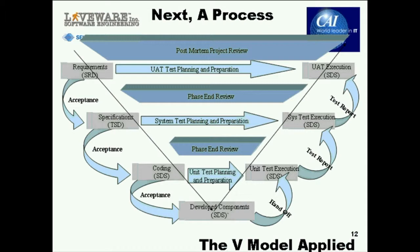So we'll get started by first introducing the reasons to get it right.